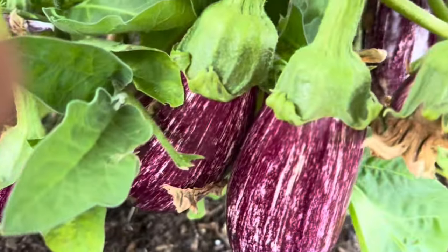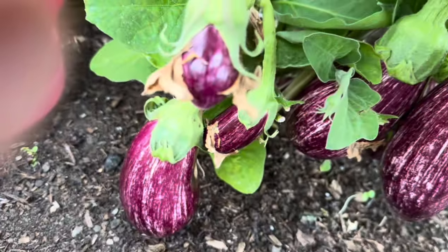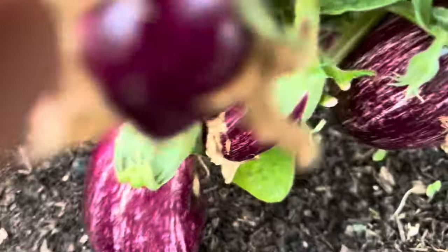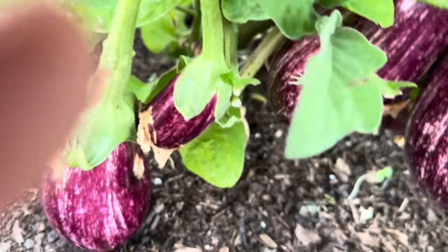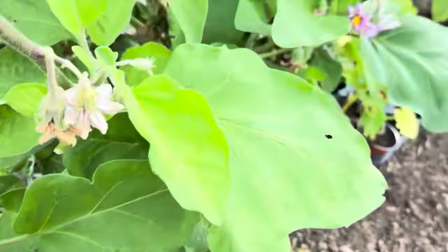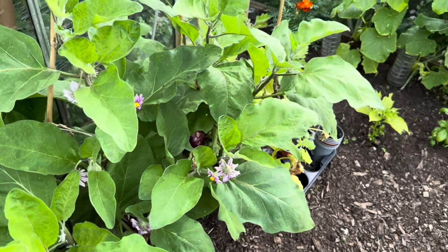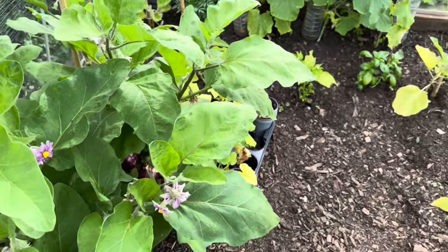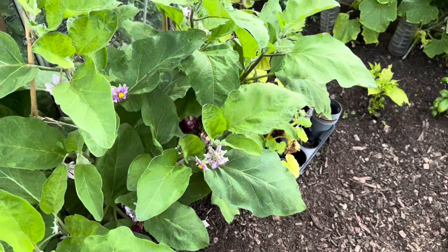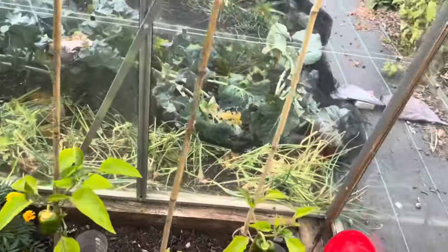Oh, they've got loads of aubergines on them, so what I miss out on the others, I will gain on this. So some of these are near enough ready to come home today. And again, I really need to take a few of the leaves off this plant so that the sun and the little beasties can come and fertilise them.